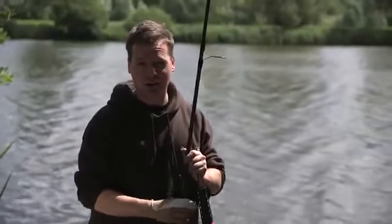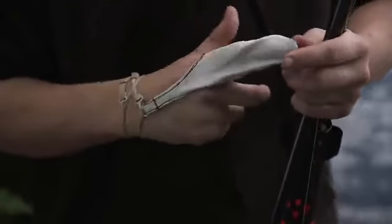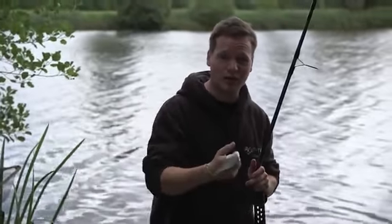This is braid and it cuts like a knife, especially through flesh. It's happened to me a few times. This is the finger stall. This is made out of a tough leather, means you can really get some beef into the rod, really whack it out there if you need to.